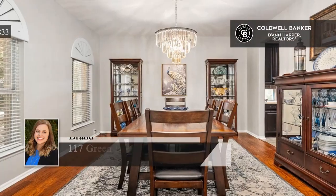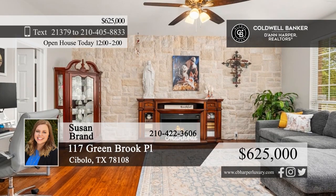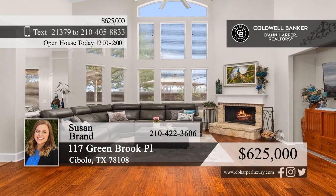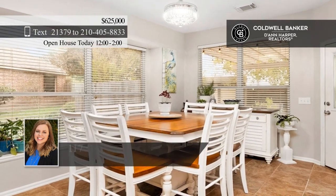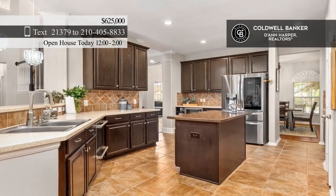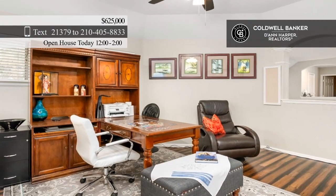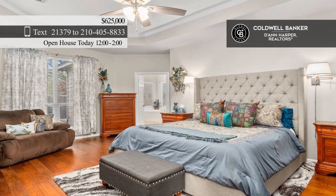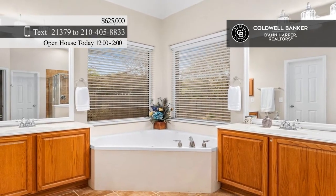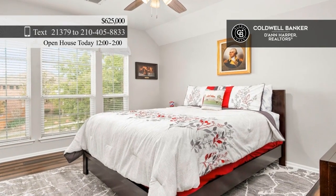Embrace luxury living with this exquisite residence with a formal dining room opposite a versatile flex space. High ceilings and plentiful windows flood the living room with natural light, highlighting the elegant fireplace. A modern kitchen, complete with double ovens, an upgraded range, a wine cooler, and stainless steel appliances, overlooks the living area. There are 5 bedrooms and 4 baths, plus a theater room.